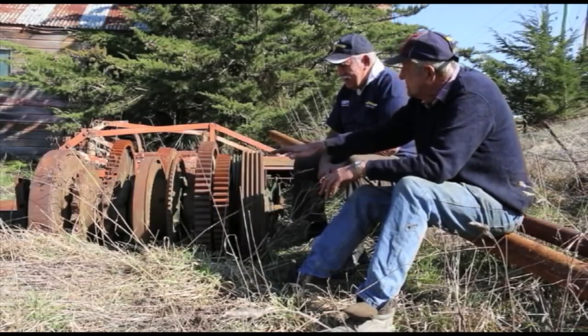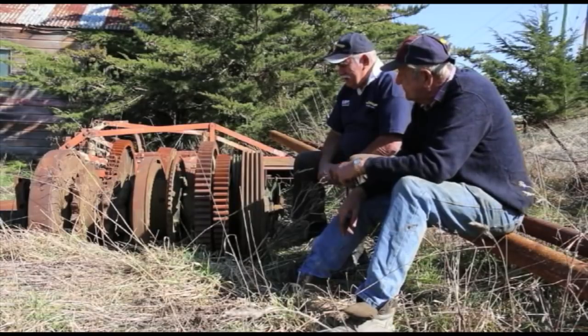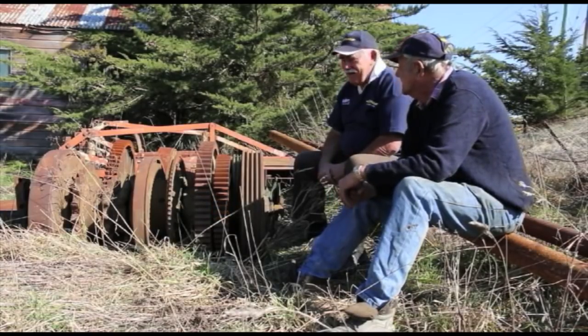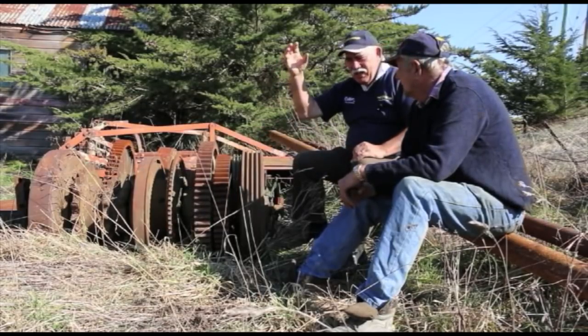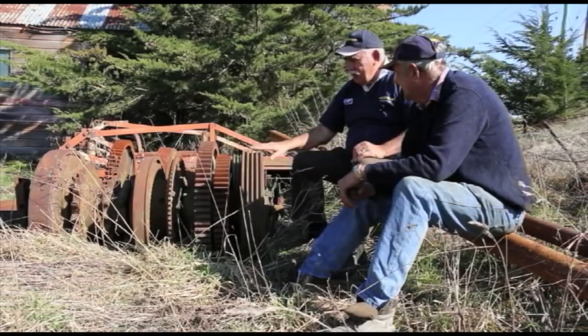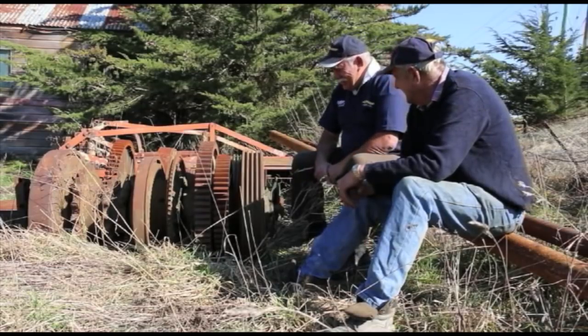All the drum sections just free wheel on the shaft until you engage your clutch, and then it becomes a solid unit. Like I was saying, if you let everything go, it just free falls, hits the bottom, and the wires keep going. So all these are what you have to control to stop that from happening. It's just amazing.